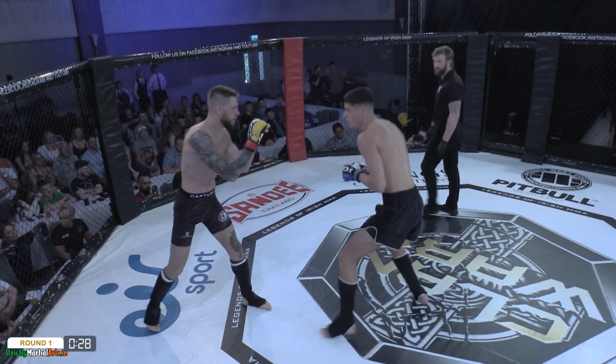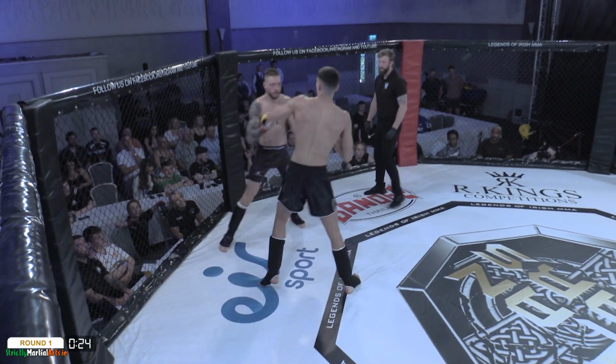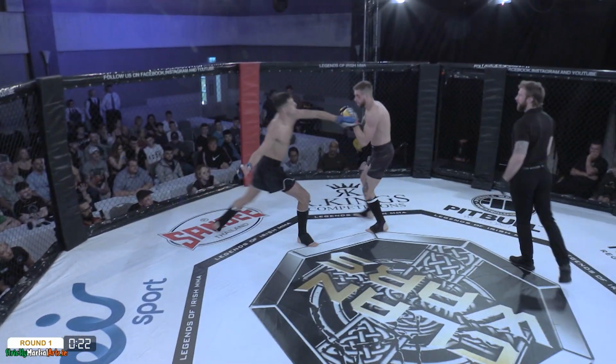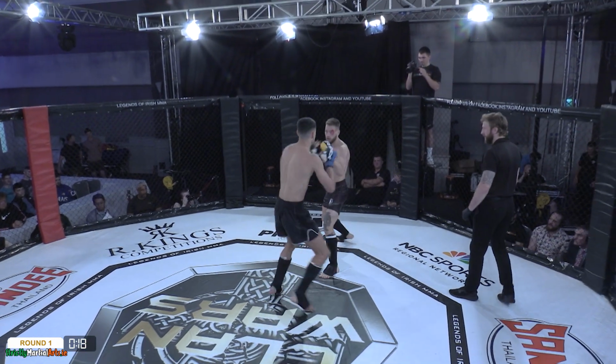That's a big cut over the eye of Ernest. He'd be disappointed with that this early in the fight. I'm so impressed with the shot selection of Thompson here.